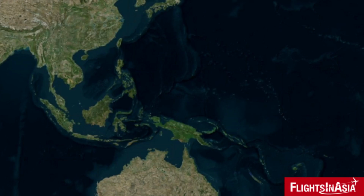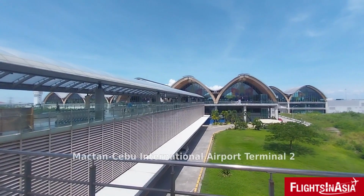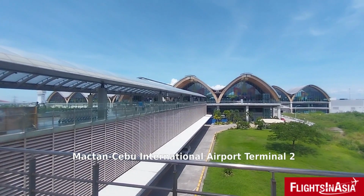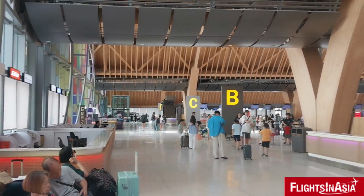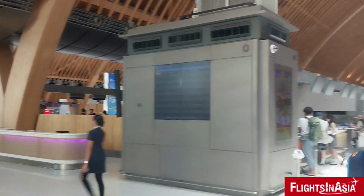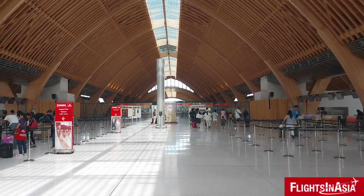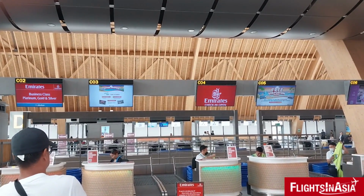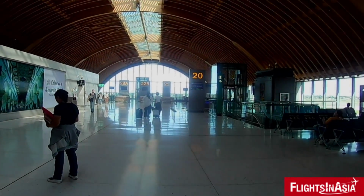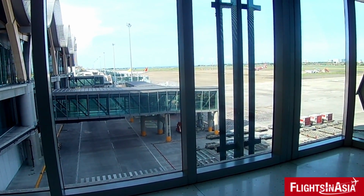For this flight, we are starting our journey from the Mactan Cebu International Airport in the central Philippine city of Cebu. Arguably, it's the best airport in the Philippines, and Terminal 2 is considered one of the best in Asia. After checking in for our flight, we head into the spacious pre-departure area, well lit and with some of the best views of the airfield.